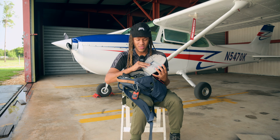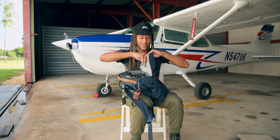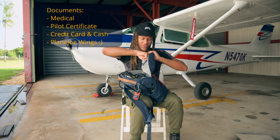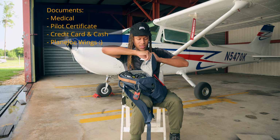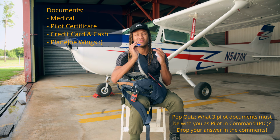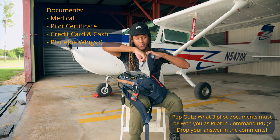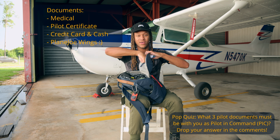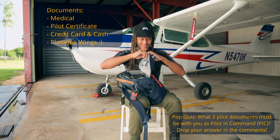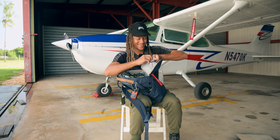Also in this main compartment, there is this helpful little zipper compartment, and this is where I keep a lot of my documents, right? So I keep my medical certificate. I've got my actual pilot license, and I also have a visa in here because you never know when you're gonna need some money on the go. I also do keep some cash in here, and then business cards, stickers, and then of course, I have my little PlaneJoe wings for when I meet people on the go and can talk about flying and give them some wings.